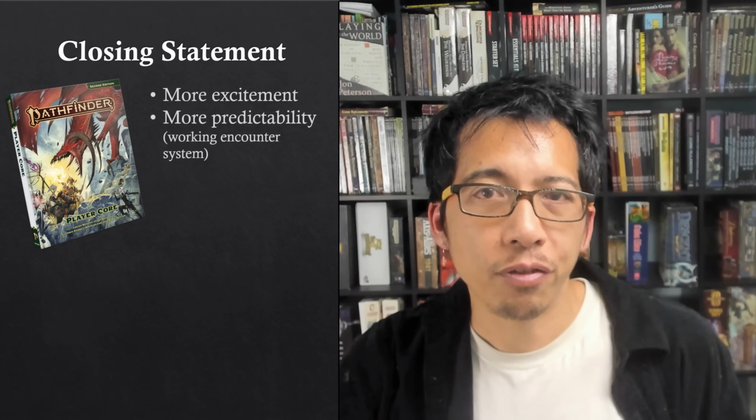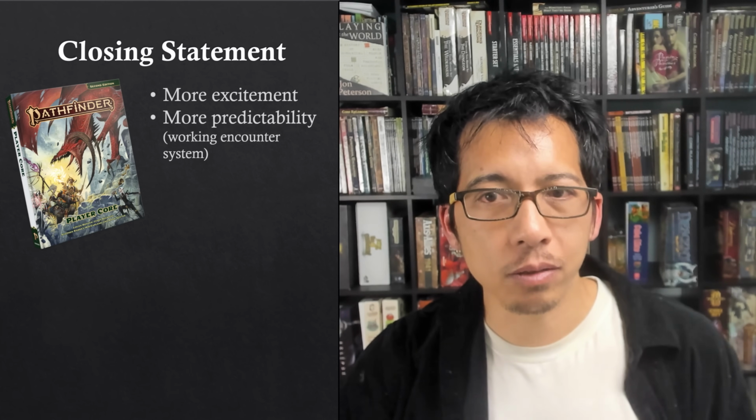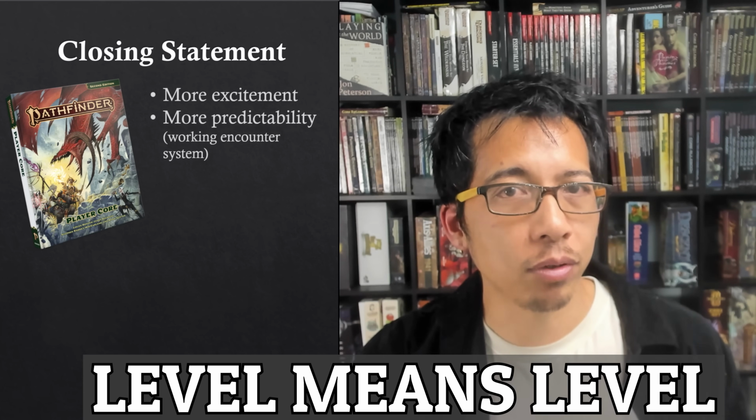So my closing statement. I think Pathfinder 2e and its designers at Paizo have done a bit of design alchemy and created something wonderful. With the crit system, they have created more excitement in the individual dice roll. There's a greater variety of things that can happen, and there are more extreme results. This means more memorable moments, more dramatic turns. At the same time, it creates more predictability for the difficulty of a fight. There is a working encounter system. The GM can tune the difficulty as desired. The 4 degrees of success system means that level means level.